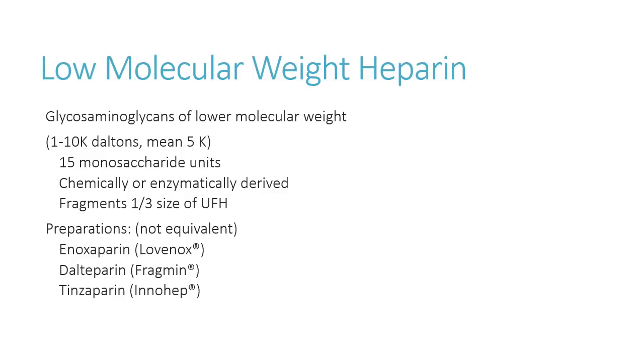Okay, so going from unfractionated heparin, a big, long, giant sugar molecule, we can chop it up a little bit into smaller pieces and still get some pretty good activity out of it. This is where we get our low molecular weight heparins from. Low molecular weight just means we chopped up the larger heparin molecule into smaller pieces, and it still has some activity. The activity changes, but it is still a pretty good anticoagulant agent. If you imagine the mean monosaccharide sequence here being about 5,000 Daltons, by chopping it down we get fragments roughly a third of the size of unfractionated heparin.